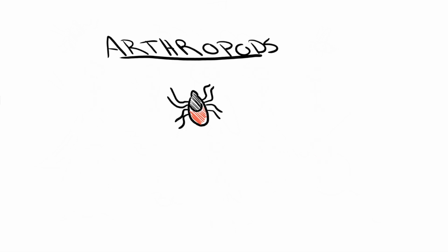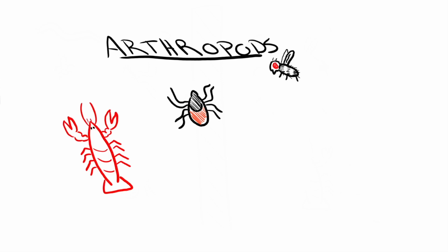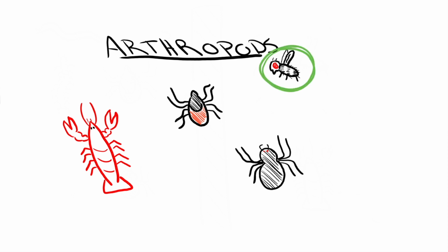Ticks are poppy seed-sized members of the arthropod family, which also includes insects, crustaceans, and spiders. Much of the research on the arthropod family is done on the Drosophila fruit fly, but researchers at the University of Maryland School of Medicine have been delving into the tick to learn more about its immune system. With more knowledge on how ticks deal with infection, they hope to learn how we can prevent ticks from acquiring, maintaining, and transmitting infections like Lyme disease.